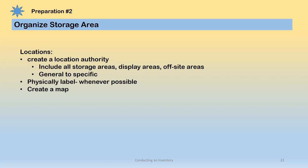And then we physically labeled our areas, and you want to do that. We labeled our floor areas that housed things up on pallets and large objects by just using blue tape on the floor. And then we used a label maker just to put labels on our shelving units. So each shelf had its own location.